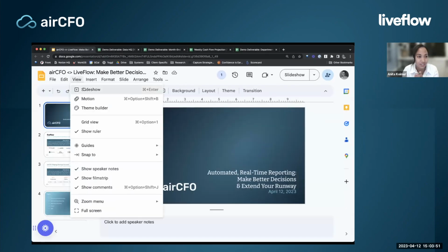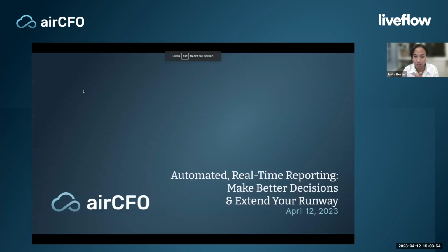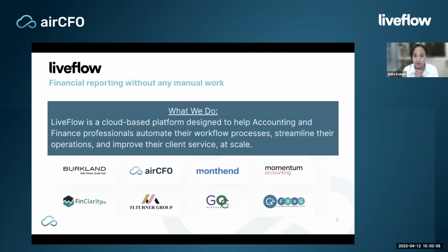My name is Anita. I'm a co-founder of LiveFlow. We automate manual financial reporting and bring it to the spreadsheet format. So here you can see LiveFlow's financial reporting without any manual work. We're a Y Combinator backed company. We started the company in January 2021.